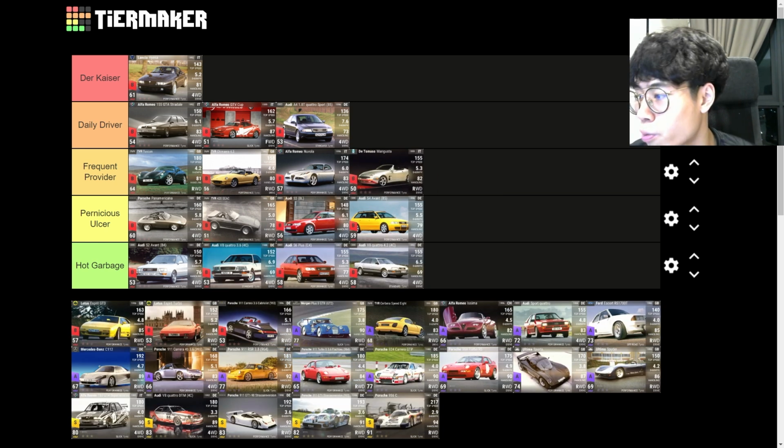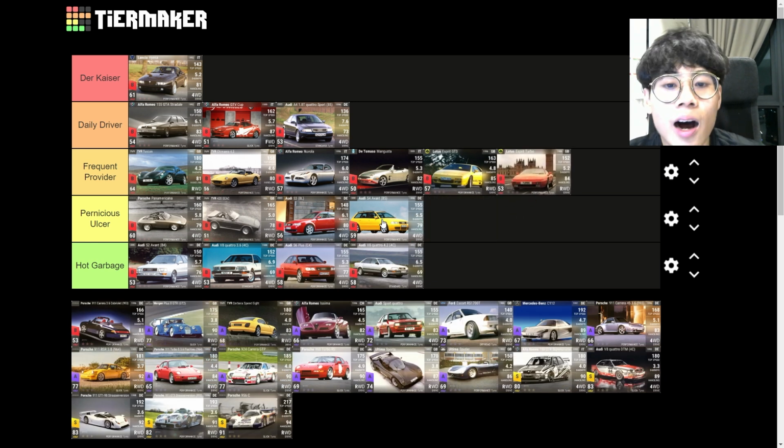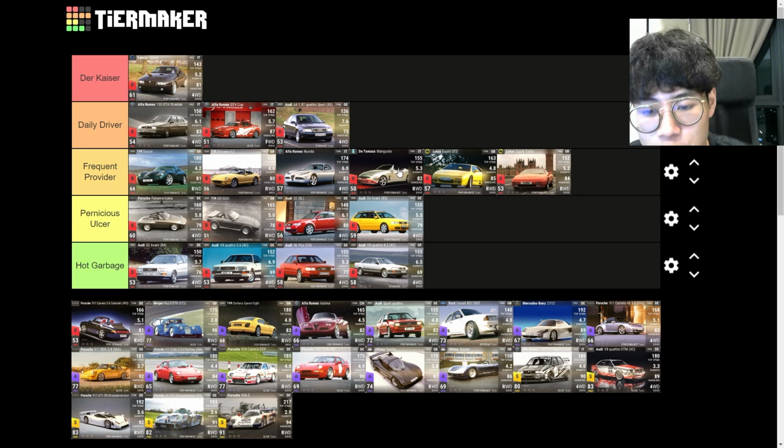And then with the Lotus Esprits. Lotus Esprits as well, very middle of the pack. You know, they handle pretty decently. I would say that they're kind of like the TVRs, but they just have slower 0 to 60s, but slightly better handling. But they're kind of like the same energy, you know.